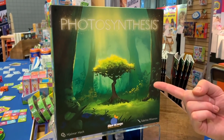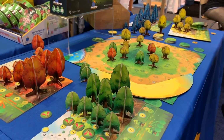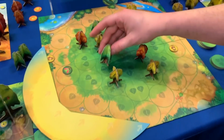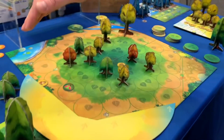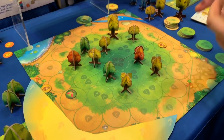This is Photosynthesis. It's in our big box collection of games. It's for 2 to 4 players, ages 8 and up, and it takes about an hour to play. The basic idea is each of us has our own style of tree and our own player color, and we are trying to gather the sun's energy. Basically, the sun is going to rotate around the board to grow into larger trees and eventually harvest them.